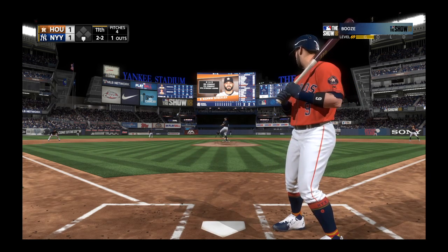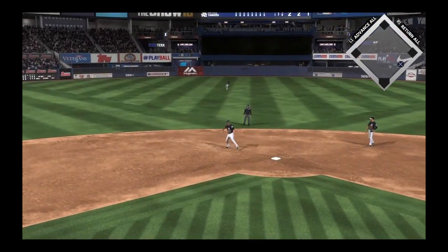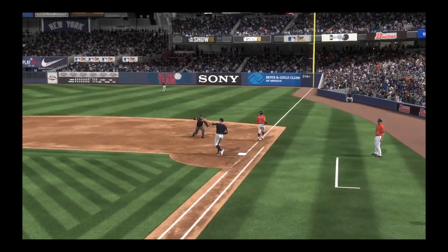The 2-2. Ground ball sent back up the middle. On to first, and there were 2 down.